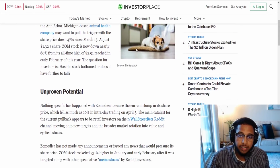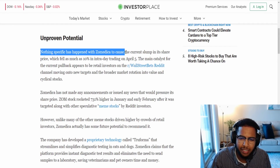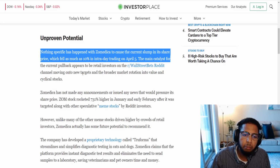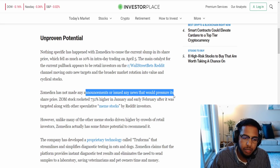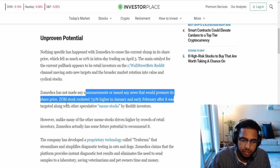So the thing I really like about the article is this unproven potential. Nothing specific has happened with Zomedica to cause the current slump in its share price, which fell as much as 10% in intraday trading on April 5th. The main catalyst for the current pullback appears to be retail investors on the Reddit Wall Street Bets channel moving onto new targets and the broader market rotation into value and cyclical stocks. Zomedica has not made any announcements or issued any news that would pressure its share price. Pressure meaning both positively or negatively. We're just seeing a lot of negative in the share price currently.